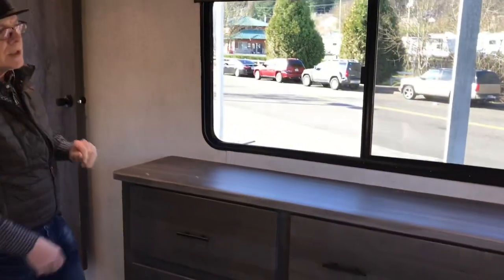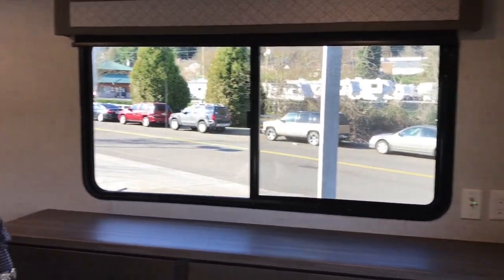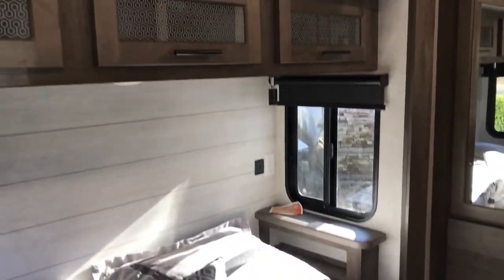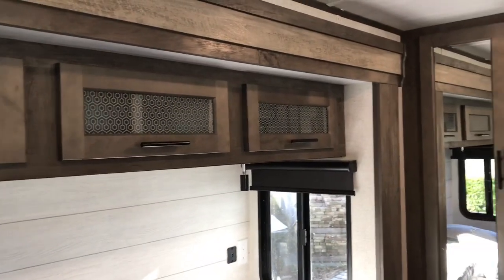You can put a large screen TV. All your cable hookups are right in the corner, and there's ample outlets everywhere. Phone chargers at the head of the bed, which is great, and all the windows in the Wildwood have nightshades.